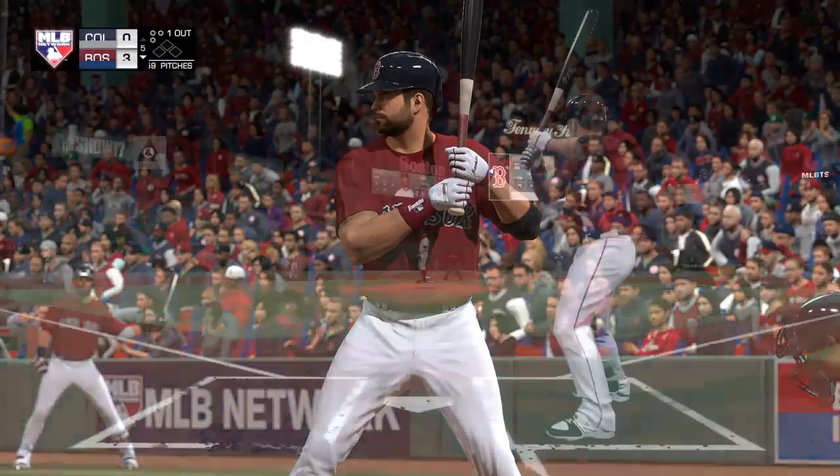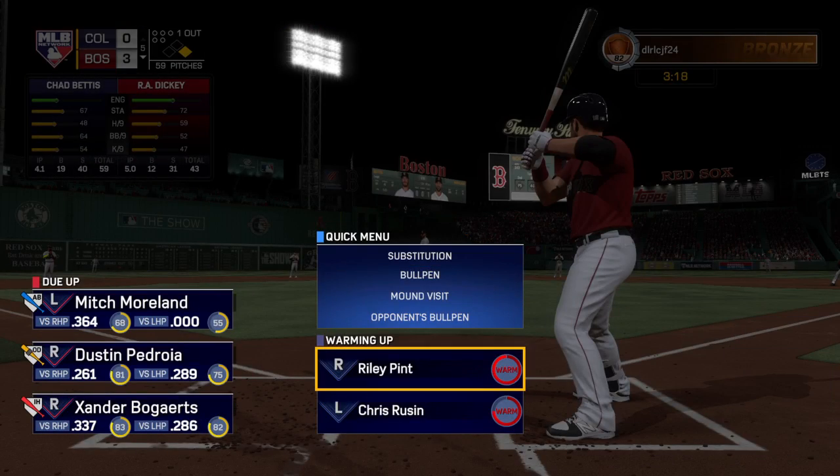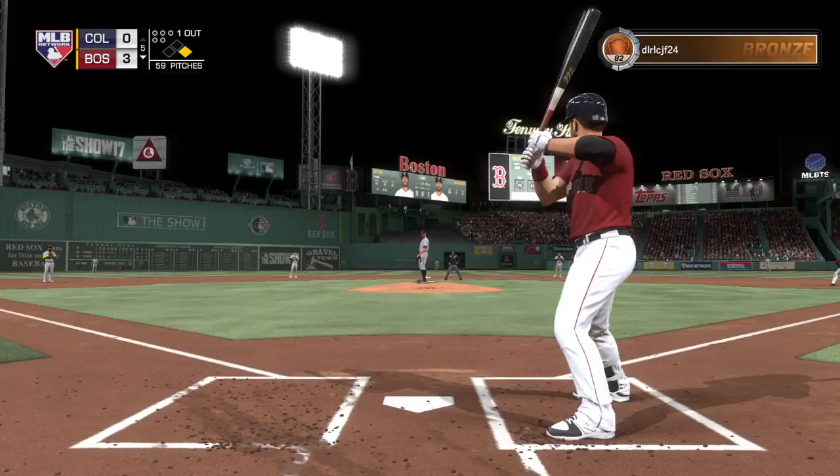The first baseman. Here's the first baseman now, Mitch Moreland. 0 for 2 on his line thus far.